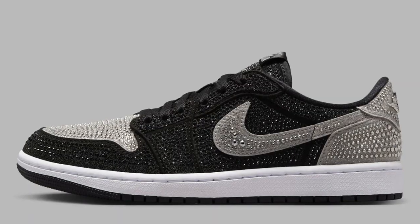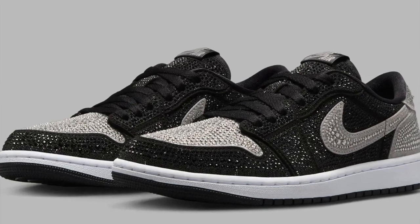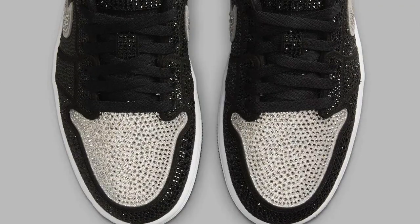I like this shoe a lot because it does feature one of those classic OGs, the Shadow. This is basically a Jordan 1 Low Shadow, as we've seen before. However, this one has been blinged out in that Swarovski crystal. As you can see on the side, that Nike swoosh is blinged out. Pretty much everywhere on the shoe is blinged out.